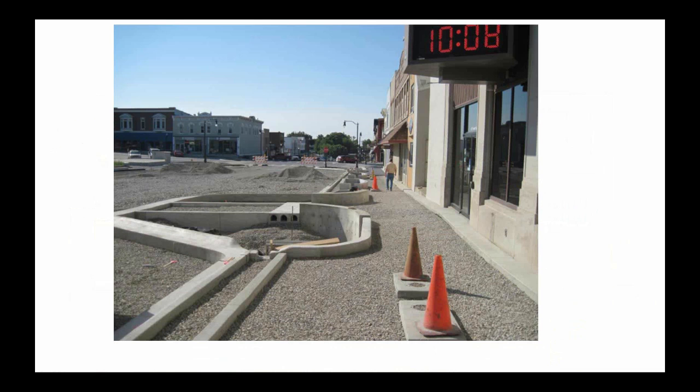This is what the construction looked like. So a lot of stone. You know, for us, everything had stone under it. The whole street is one giant detention basin.